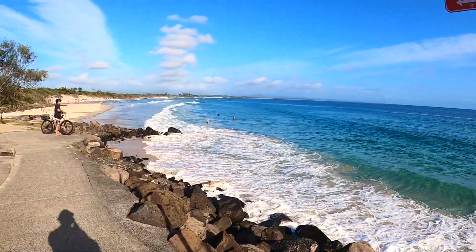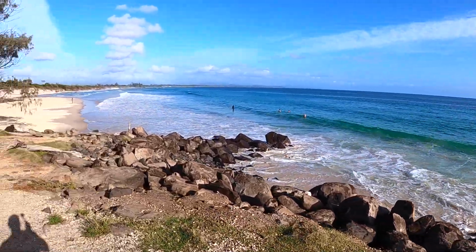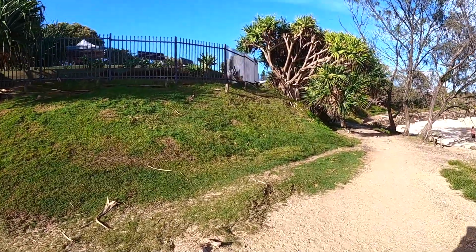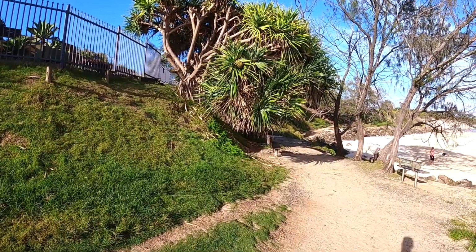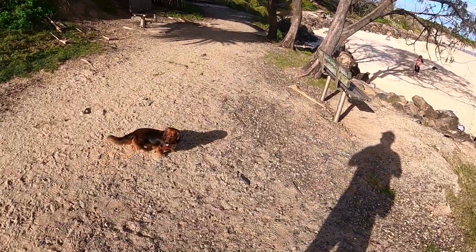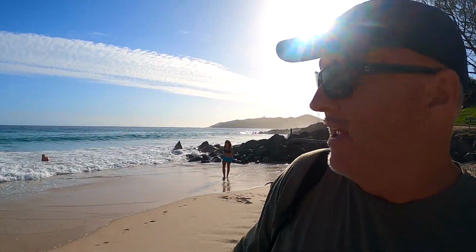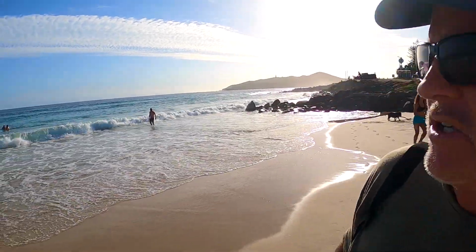A few people in. Probably my pick of the holiday parks in Byron Bay. You're right in town, you're close to everything. There's one of the locals. As you can see, I've got the water right behind me. I was in yesterday, it was really warm. Surf's not too big.